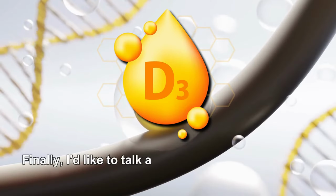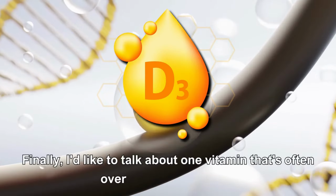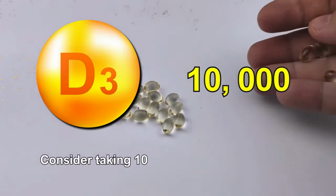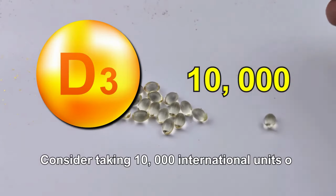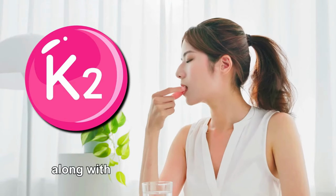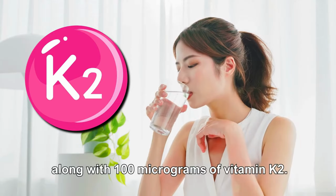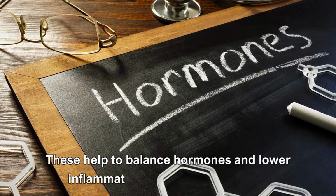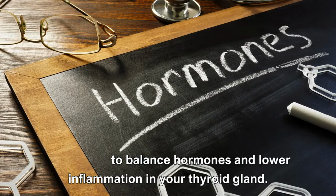Finally, I'd like to talk about one vitamin that's often overlooked, vitamin D3. Consider taking 10,000 international units of vitamin D3 per day, along with 100 micrograms of vitamin K2. These help to balance hormones and lower inflammation in your thyroid gland.